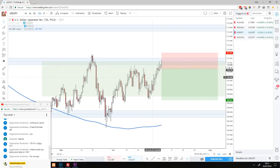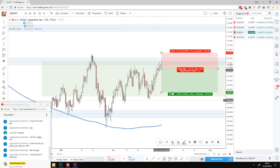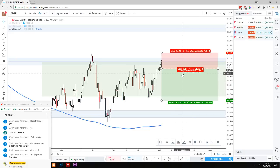Yeah, something like that. This is how I would probably take that trade. I'd rather my target be here, but that's fine. I could be flexible with the target because it's above that 1.5 minimum that I like to have. So 1.5 is my minimum, which is well within this range. But if possible, I'd rather get a 2 on that.